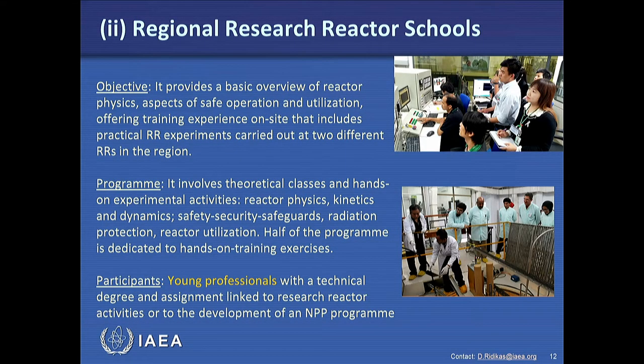We promoting and assisting organizing regional reactor schools. The idea is that in 2 weeks course, up to 15 trainees can go to 2 different reactors in 2 different countries. Somebody said to me, research reactor have so much designs. Even for the same design, you will notice that the same experiment is performed differently. That's why it's research reactor.